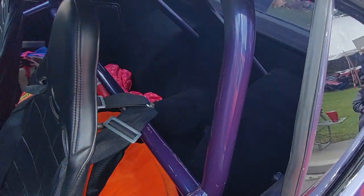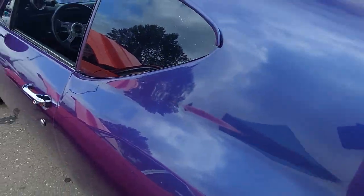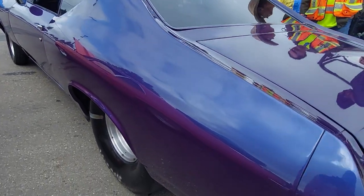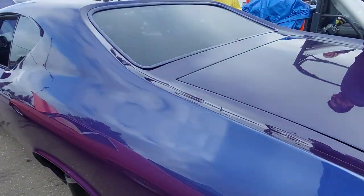Fully set up. Look at that rig. Ooh, that's nice. Very nice car. Absolutely gorgeous.